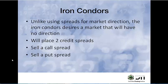When we're looking at this, we really want the market not to have a directional move. If we have a stock that is oscillating between two separate prices over a period of time, then we can look to sell those two credit spreads with the expectation of that same stock oscillating between those two separate prices.